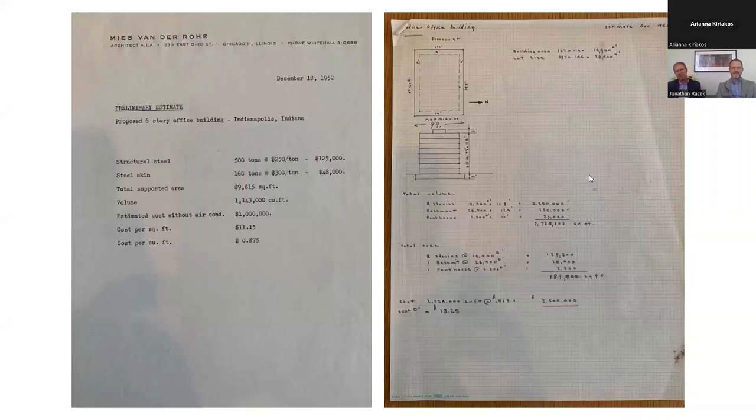He engages another developer, a gentleman by the name of Saul Bodner, and they're working on yet another project. These are a series of early sketches and designs for 18th Street in Indianapolis. So Mies is working quite extensively in Indianapolis with his staff. And ultimately, none of these projects come to life.